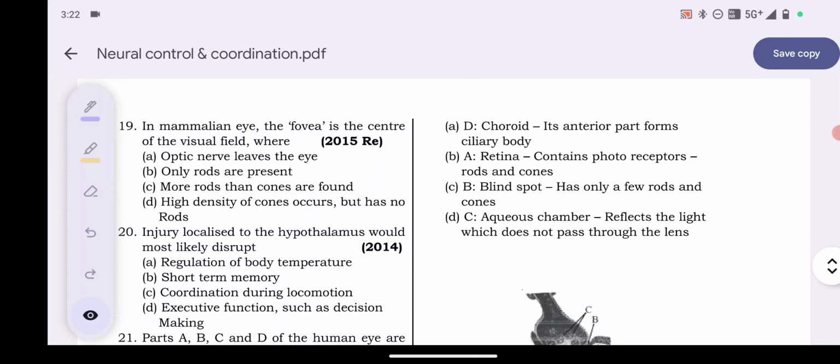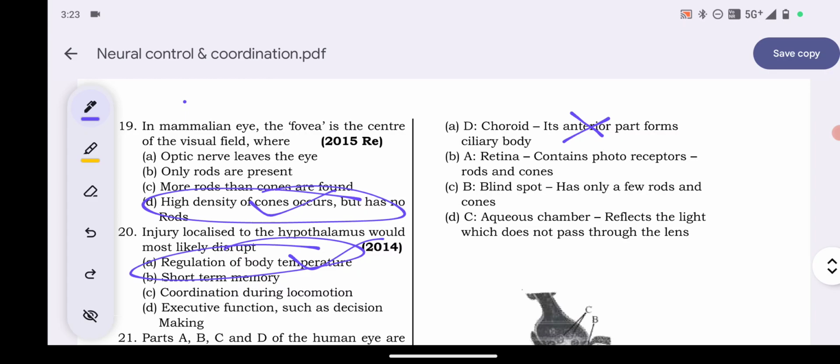B. Blind spot has only a few rods and cones. Aqueous chamber reflects the light which does not pass through the lens. So here option D is the wrong one. Why? Because choroid is the correct one.